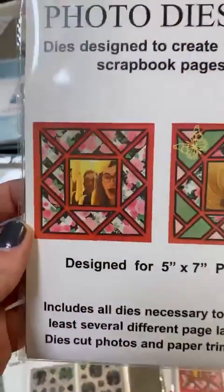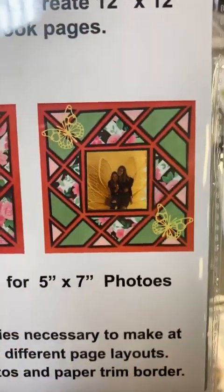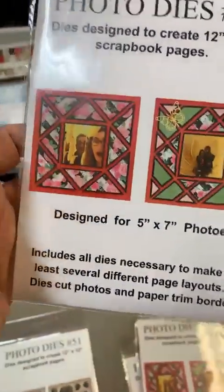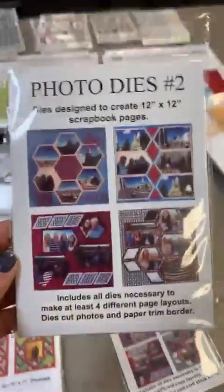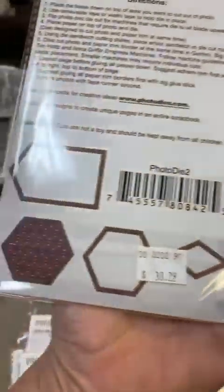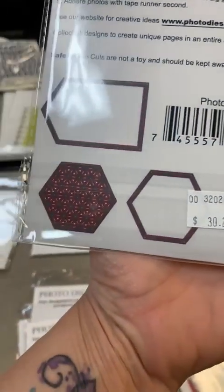Number 32. 32 is a fun one. So you've got that fun little focal point there. And then you can create all these fun things around it. Now, of course, you can put pictures in there too, but look at all the fun different ways you can configure your paper around it. Here's number 2. Number 2 is one of our most popular ones because you get all those great shapes in there.